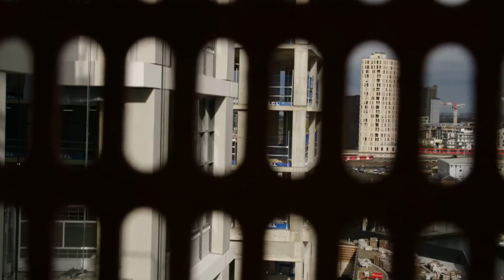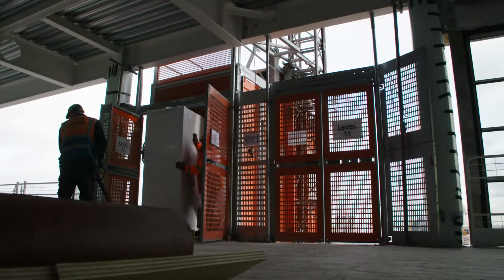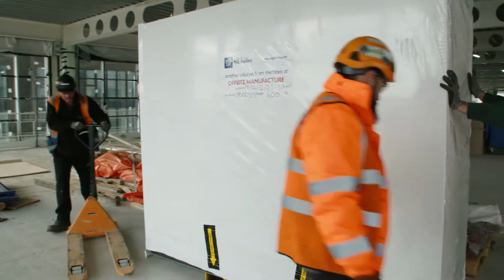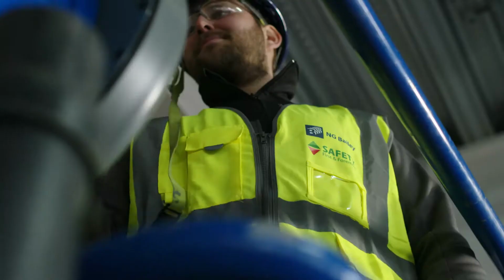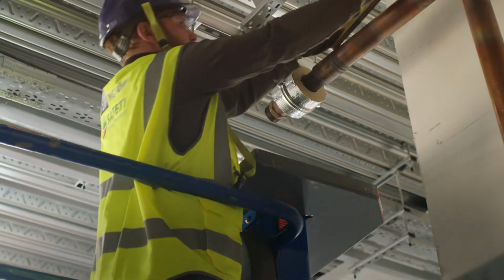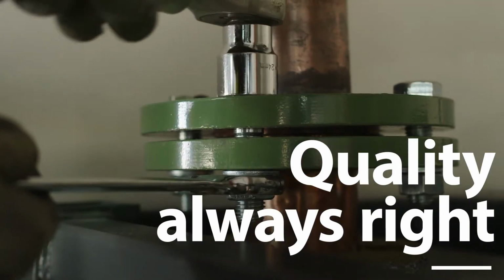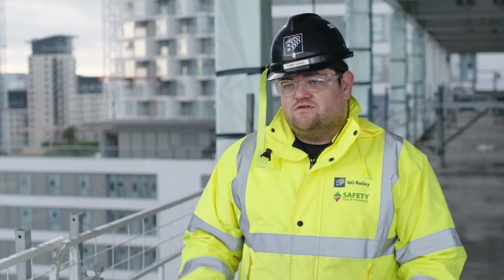As soon as they're up on the goods hoist, they're out and they can be positioned in the room, ready for piping. It turns up and it's a plug and play piece of kit, ready, finished, and it's good to go. No interference from other trades. No interference from the weather. The quality is always right because it's been snagged, it's been signed off, everything's traceable, so it's a perfect solution.